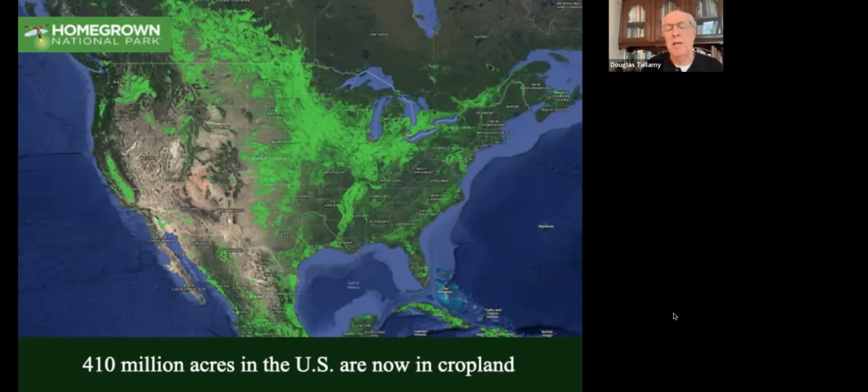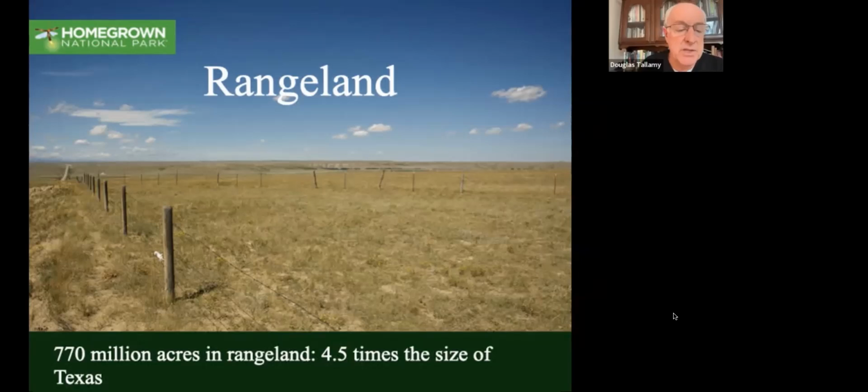We can restore the native plants on the edges of the fields. We can put in prairie strips. We can restore hedgerows that have been removed, and we can stop using neonicotinoid pesticides. All of those things will vastly increase the biodiversity in our farmlands. We've got 770 million acres of rangeland, all of which could be good habitat if it's managed properly. We overgraze an awful lot of it. That, by the way, is 4.5 times the size of Texas. If we restore the riparian corridors that go through those rangelands, research is showing that that restores the biodiversity over the entire area. Very doable.